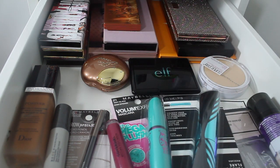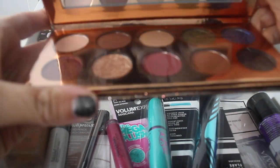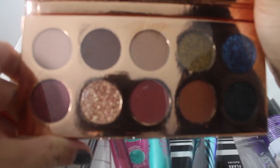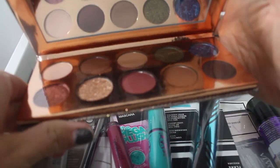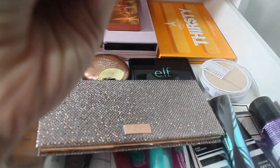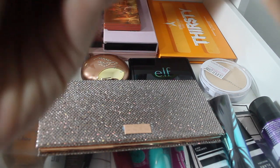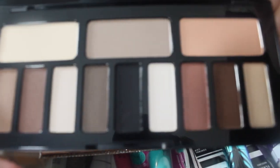But today, what I'm going to be pulling, I've been thinking about this all week. I've seen everybody talk about how much they love this Desi and Katie palette, and I've been thinking about that one. But I also know that there's not many more months left. I'm trying to use up all of these before spring hits. I've got this Kat Von D one.